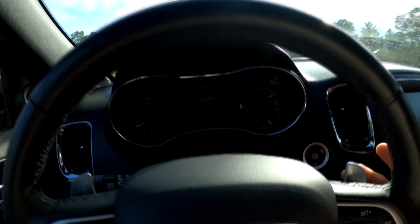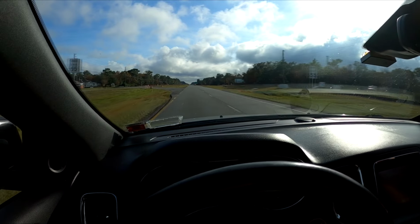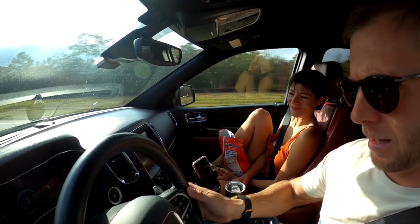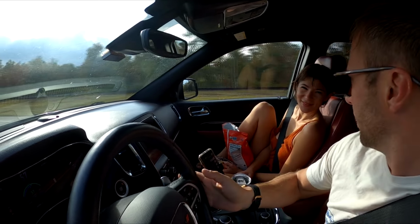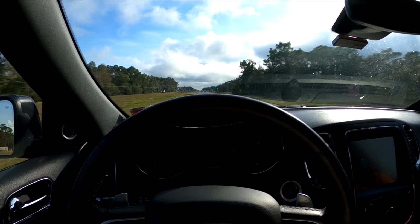This thing's so fast. 7, 8. I got 8 more gears of ridiculousness. That was only 4 or 3. I don't even know what gear I was in. Anyways, long story short, Dodge built a really good SUV. I was being a little judgmental about it, and I was like, meh, it's an SUV. And I know that her dad doesn't drive meh. I should have given him more credit. Yeah, you should have. You'd be disappointed. This thing's amazing. I would daily drive this.